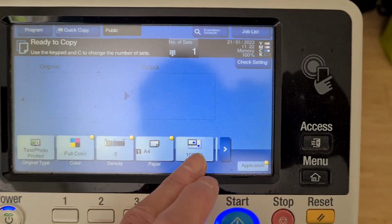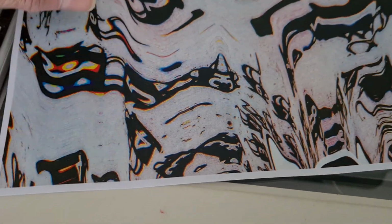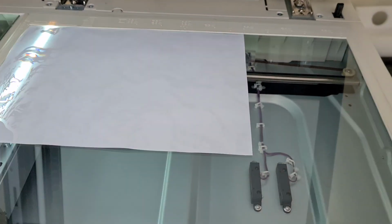Going to leave it on 100. I'm going to move it. I'm going to shuffle it back and forth with this, or try to follow the lamp with this. So just line it up and try.